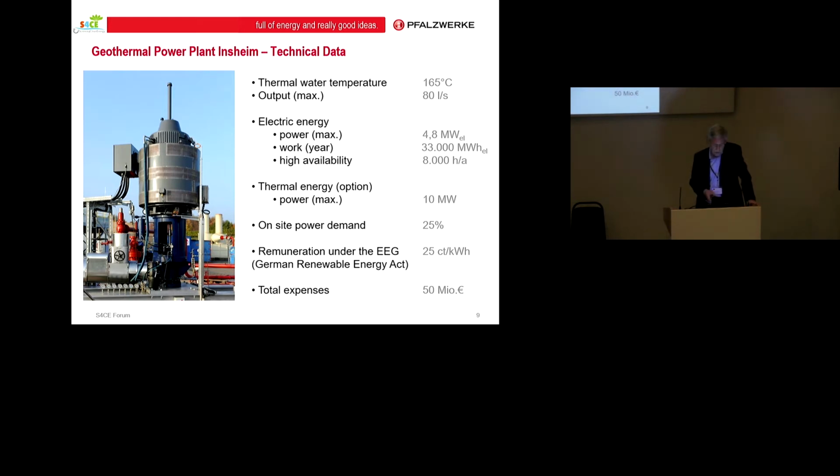The financial basis in Germany for geothermal power plants is the German Renewable Energy Act. We receive a remuneration for 20 years of 25 euro cents per kilowatt hour. So we have 13 years in advance. And this covers basically the CAPEX and OPEX of a power plant. There is no geothermal power plant in Germany which has so far reached the initially promised high revenues of 10 or 12% over the year. So most of the geothermal power plants are just writing, as we say in Germany, a deep black zero on the profit and loss scheme.